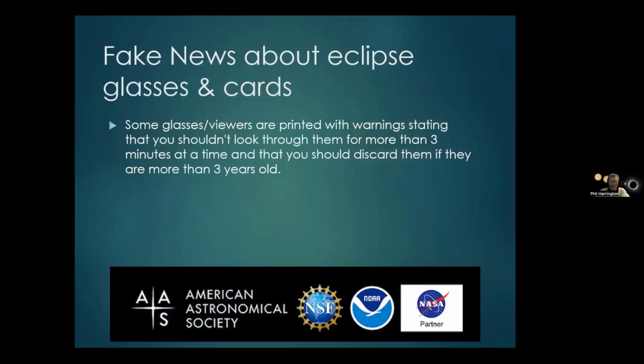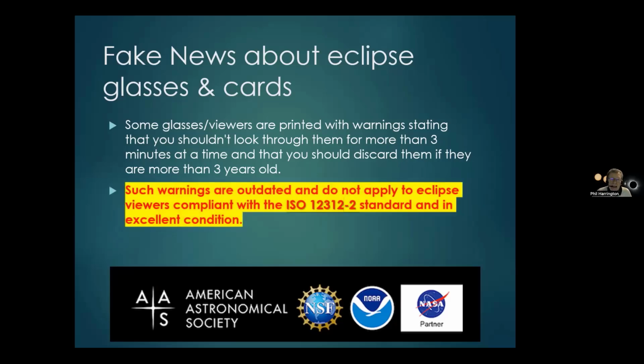Now, let's talk about some fake news regarding Eclipse glasses and cards. Some of these solar glasses and viewers are printed with warnings saying that you shouldn't look through them for more than 3 minutes at a time, and that you should discard them if they are more than 3 years old. That's nonsense. I don't know where this comes from. It's online, so it has to be real. No, it's fake news. These warnings are outdated and don't apply to any of the Eclipse viewers that we just looked at that are complying with this ISO 12312-2 standard, and assuming they're in excellent condition.